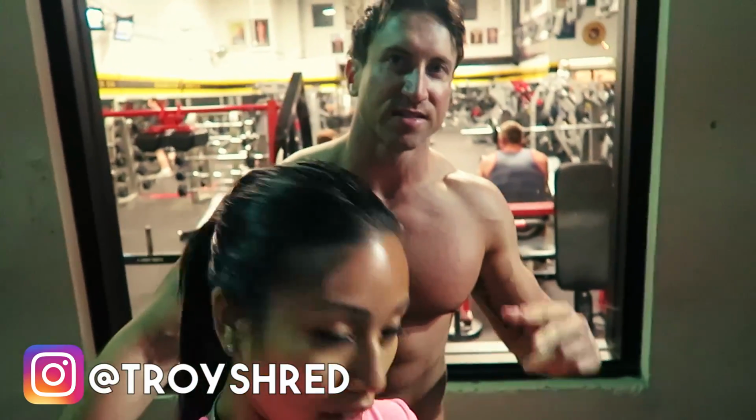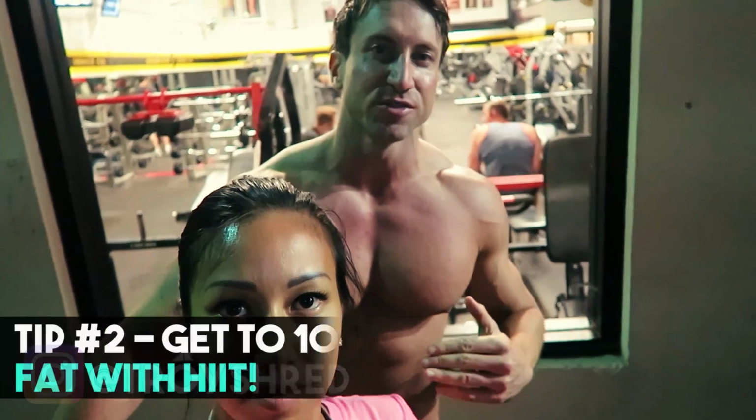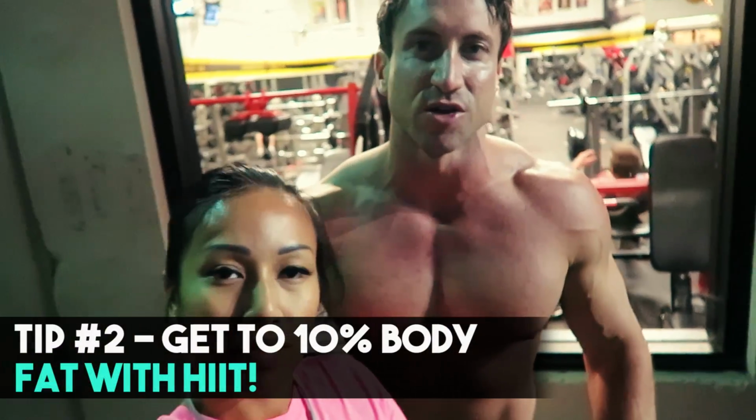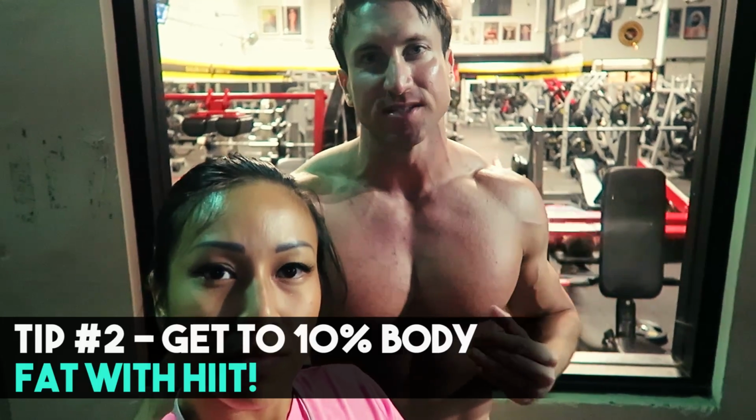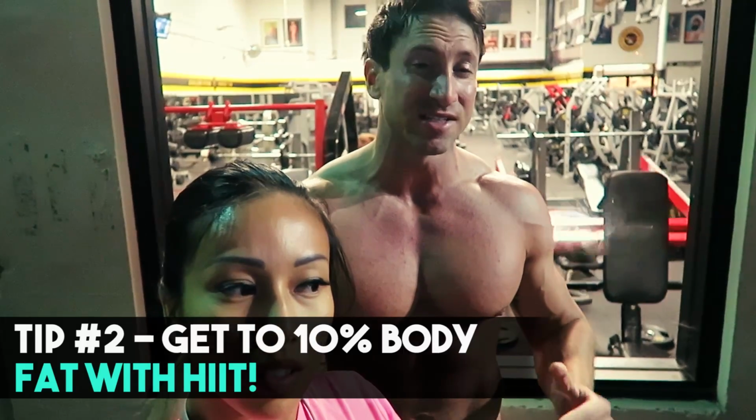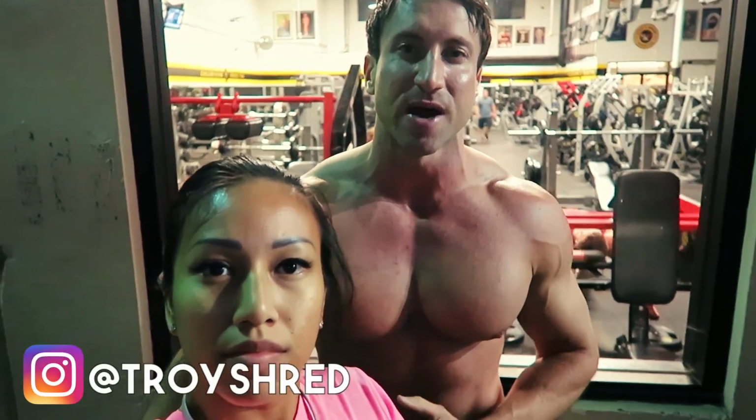All right, guys, so step number two is you have to be relatively lean. If you wanna have a more chiseled jawline and those facial aesthetics, you at least gotta get to 12%, I would say ideally in the 10% body fat range.